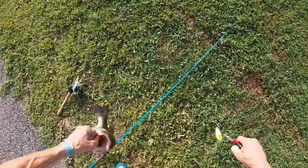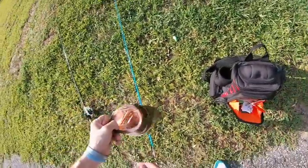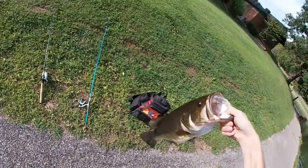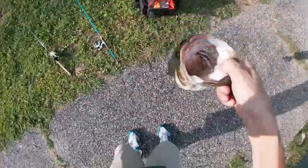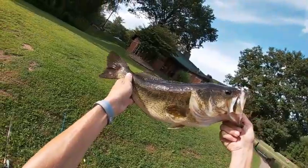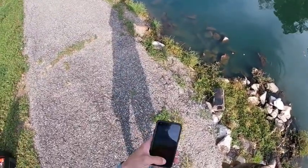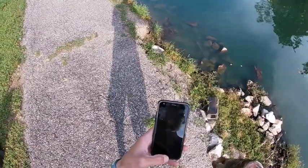You're free now, girl. You're free, mama. Holy smokes. Please tell me record. Please tell me. Yes, we are. Look at all that beautiful slime on her. Hold on, mama. I'm not even gonna weigh her. I've had her out of the water way too long.